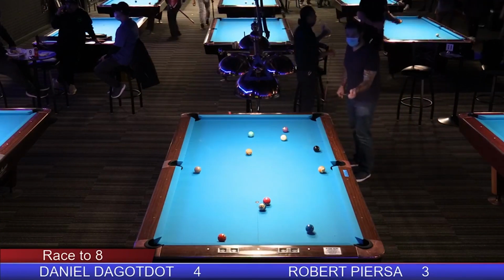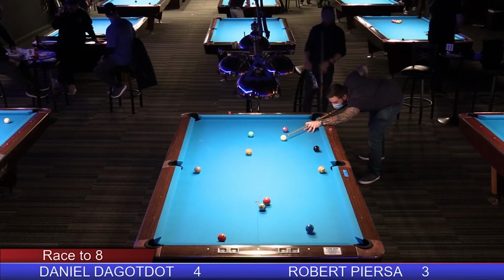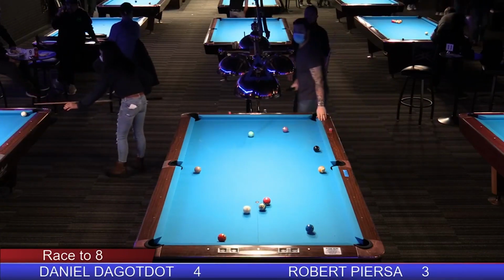Because I'm seeing them go to the side rail. That is not the recipe on that table. No, we've seen it already. Dead down, right, a little off, an inch or two off the spot either way.